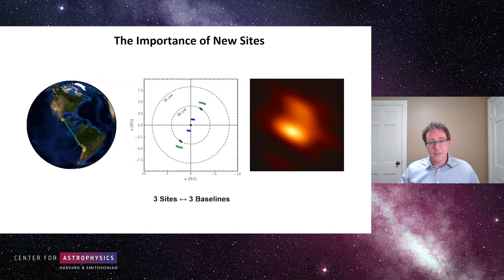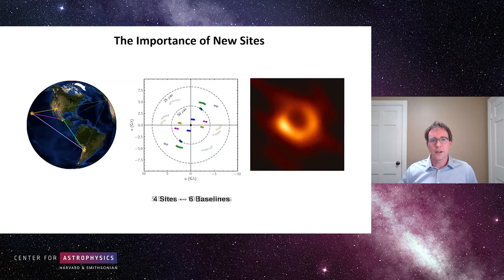Now, if we add another telescope, then we have 3 sites and 3 baselines, and that's enough to split the image into 2 pieces, but not reveal much about its morphology. If we add our sites in Hawaii, then it splits apart and sort of looks like the opening of a jet. And then we add finally our last site in Spain, and that's enough to produce this ring.